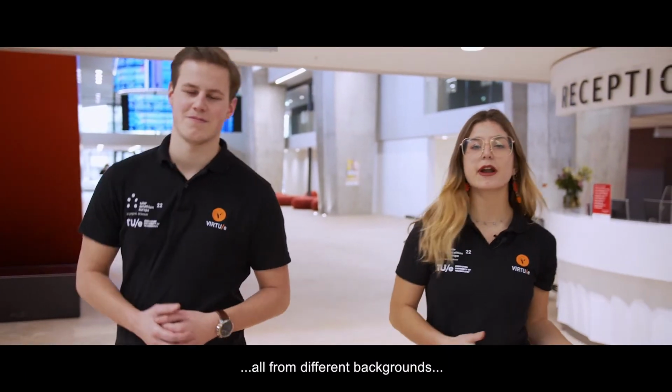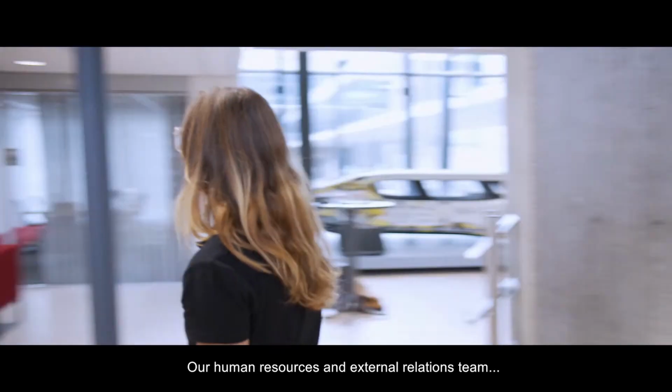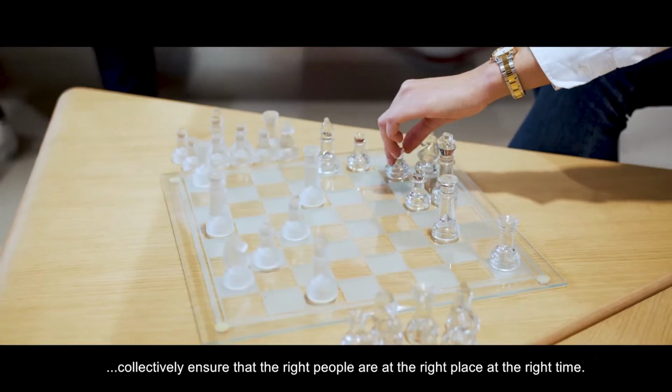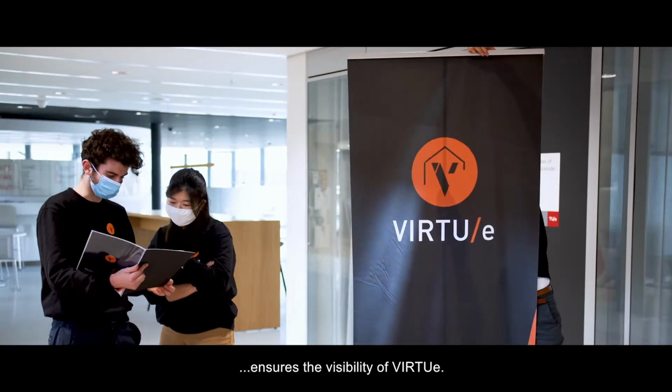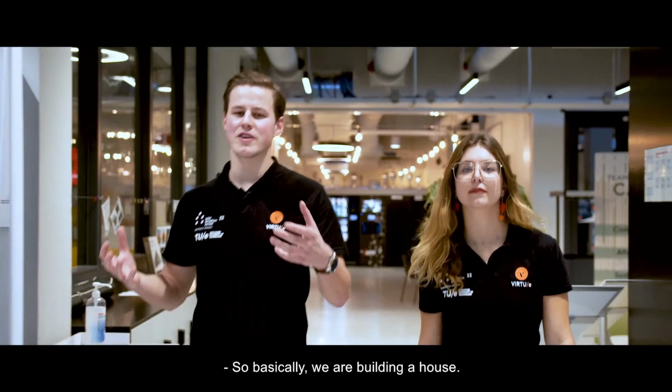With a team of 45 students, all from different backgrounds, faculties, and nationalities, things can get a little hectic? Exciting. Our human resources and external relations team collectively ensures that the right people are at the right place at the right time, while our communications team ensures the visibility of Virtue. So basically, we are building a house.